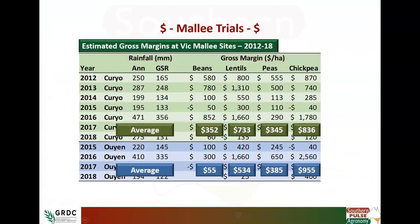And if you look at the long-term averages there, lentils and chickpeas stack up rather well in terms of the economics. Because sometimes we tend to just remember the last couple of years, or remember some of the issues that we might have had just last year, and forget about the longer term story and how well we've done out of these pulses in the longer term. Move on to the next one, please.